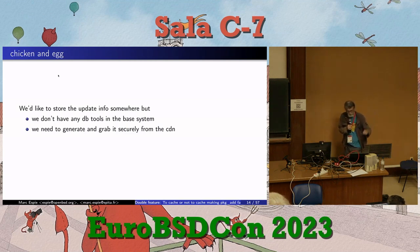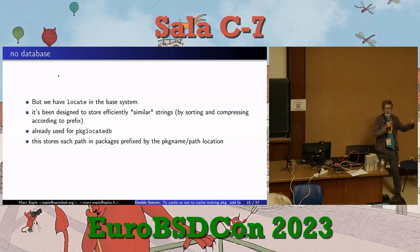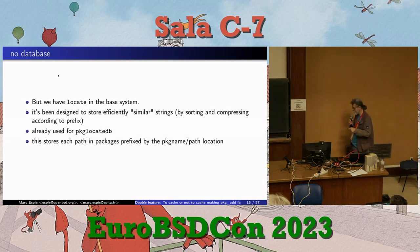But there was a solution, fortunately, kind of a MacGyver solution. We have this tool called locate, which can actually act as a simple database. It means that you have all those lines, usually file names, and you can put about anything in there. And as long as you have a key that's part of a line, you can find stuff again. So let's try that. Actually, I already used that for pkglocatedb, which is one of the packages that you can install that will give you the full list of all files produced by all packages with the package name added to them. And for instance, it looks like this.